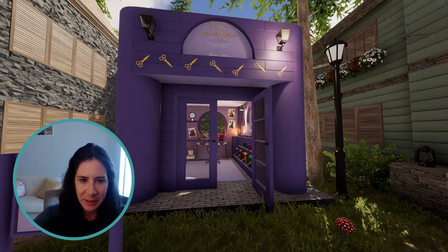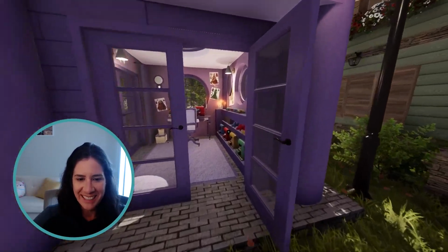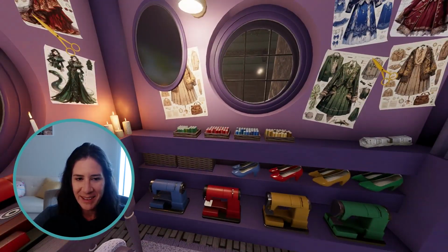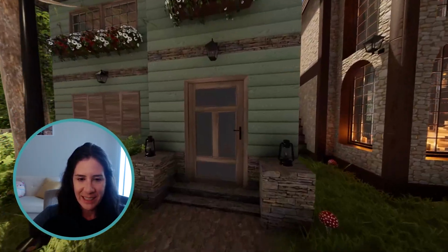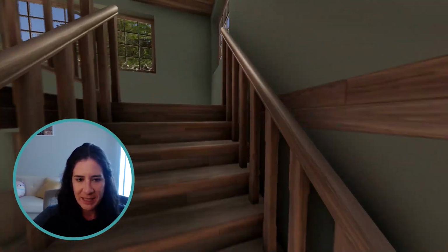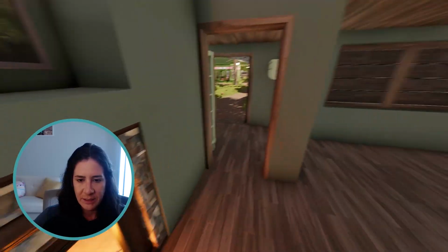Okay, this little purple building. I love those scissors up there. So I guess it's like a little seamstress type of thing. Oh my gosh, there's just so many fun buildings everywhere in this build. Okay, here's a little greenhouse. A little bit plain in here. I don't know if there's a job aspect to this build. Looks like there could be.